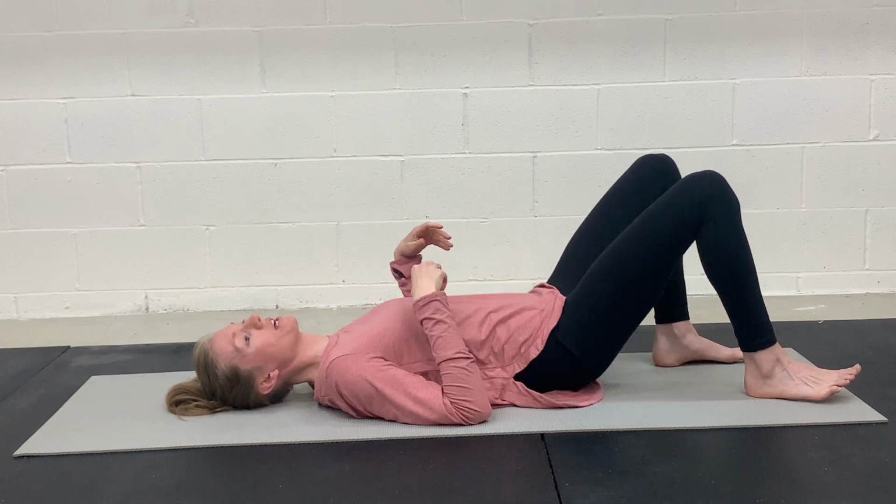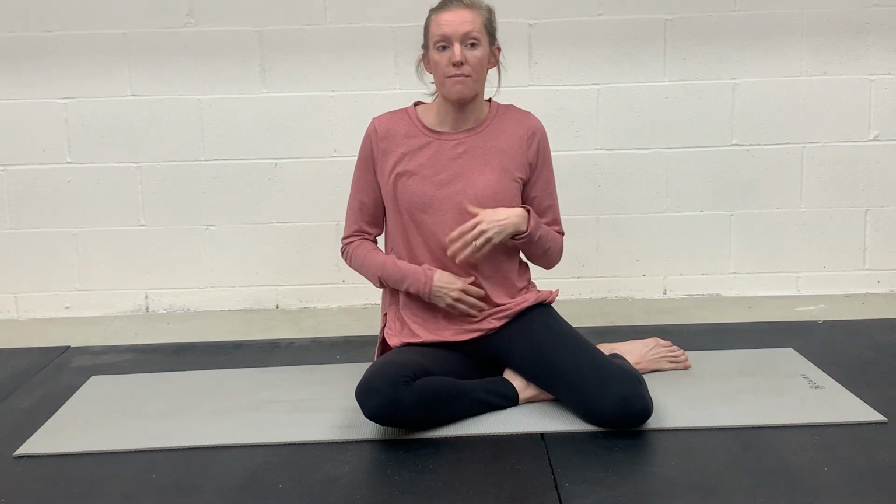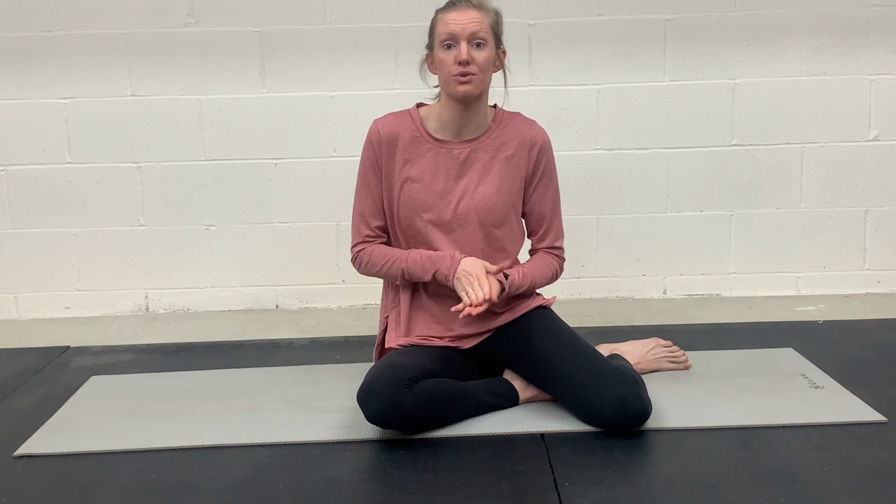Something you could also do is work with your provider, your pelvic floor therapist, to help you with cupping along the scar. So that's another option if you're somebody who is really having a hard time getting that scar moving and maybe you need a little bit more lift in those tissues, then cupping is also another option.